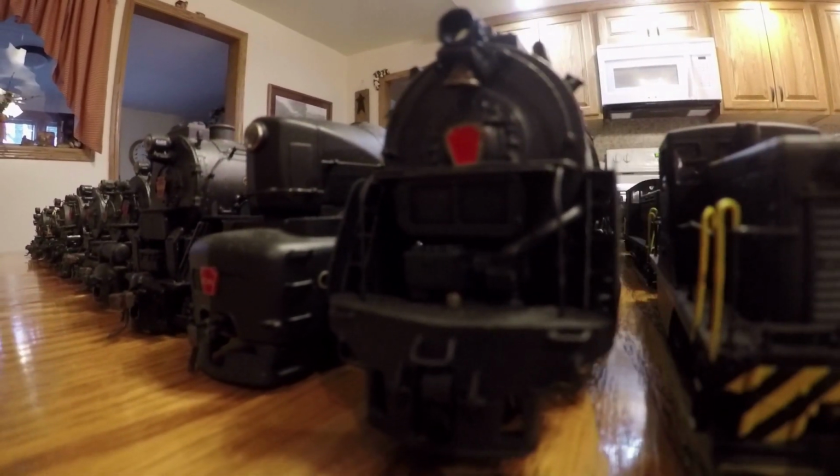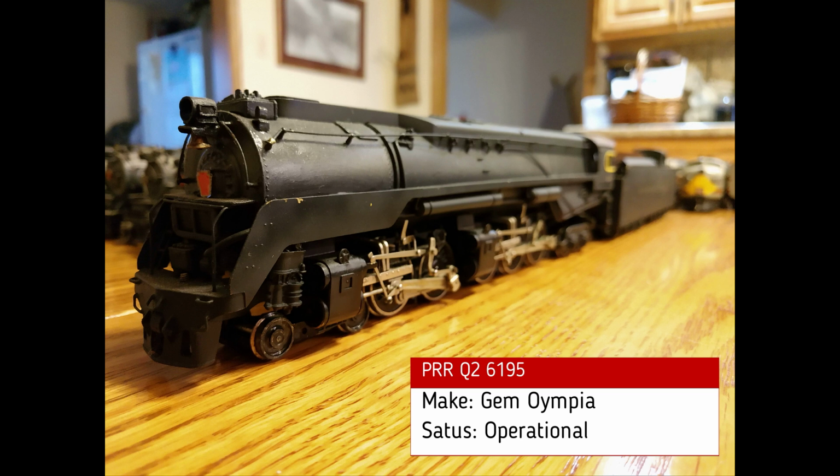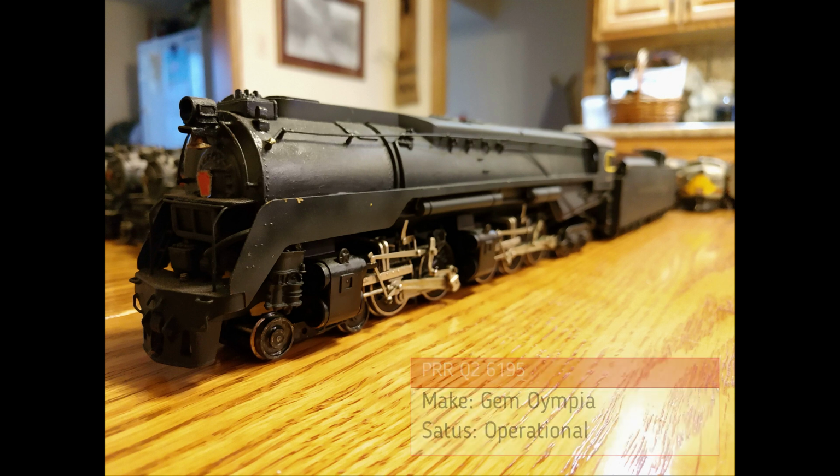Our last Pennsylvania Railroad steam locomotive is a Q2 class number 6195. This locomotive, when I bought it originally, came in an awful all-Tuscan red paint scheme, but I have since repainted it into a proper Brunswick green.